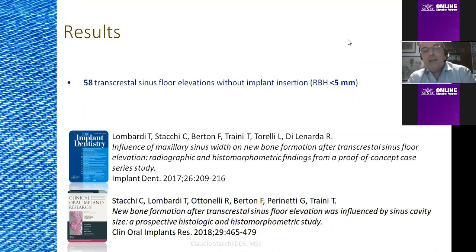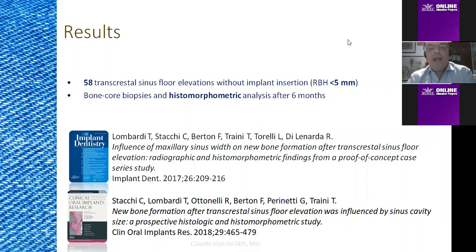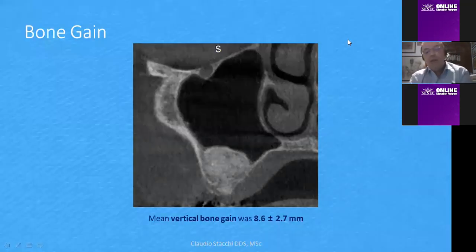And all these transcrestal sinus floor elevations were done with an inclusion criterion of residual bone height less than 5 millimeters. We performed the biopsies and placed the implants, of course, after 6 months. The biopsy underwent histomorphometric analysis. We performed preoperative but also postoperative cone beam CBCT scans. We had a mean vertical bone gain of about 8.5, 8.6 millimeters.